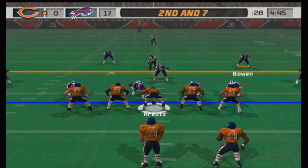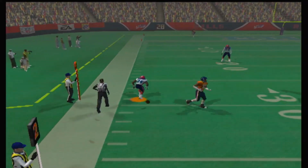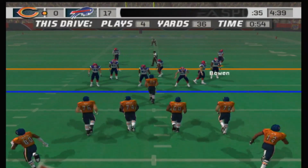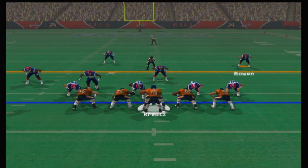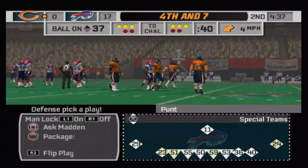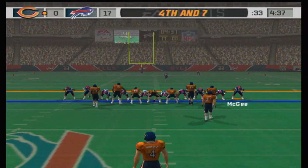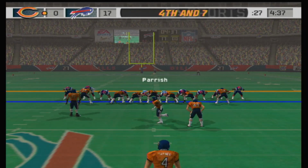Back in the gun. Here we go. Closing in. Rosen. Ooh, nearly picked off. Darian was his intended target. McGee is there on the cover. Third and seven. Ball on the 37-yard line. Buffalo comes out in a 4-3 defense, and they might have some unfavorable matchups against this five receiver set. The defender got in between the ball and the receiver again. Maynard will come in now to punt it away. Harris looks like he's ready for the return.